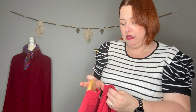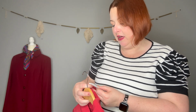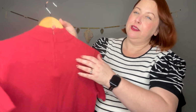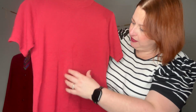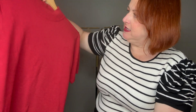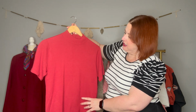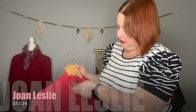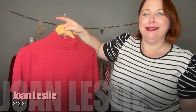It is an acrylic rayon mix. There's a back zipper, mock neck, short sleeve, some very minor pilling that will be easily removed with a sweater shaver. Because red is a trend, this is not something I would have picked up otherwise. Joan Leslie, I would not. I mean, dresses or two-piece sets maybe, but hopefully it will move because of the red.